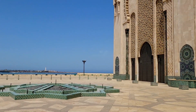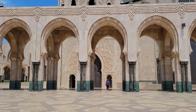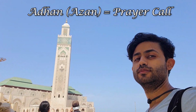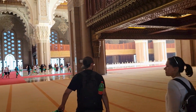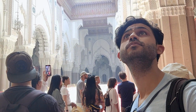It's a huge 22-acre complex that also contains the 2nd largest minaret in the entire world. A minaret is a tower adjacent to a mosque to project the prayer call, or adhan. The complex even contains a small museum that we didn't get a chance to go to, but we were able to go through the mosque tour, which cost us about $13 per person, and it was amazing.